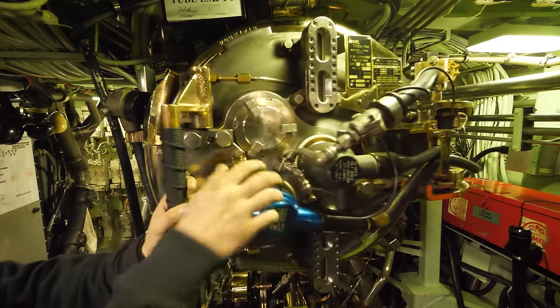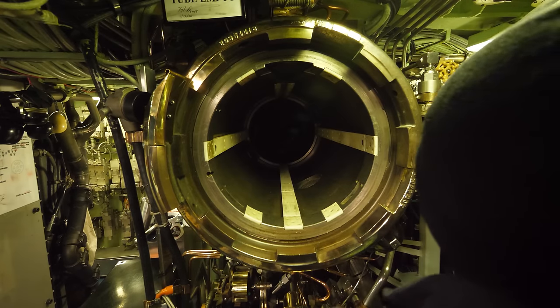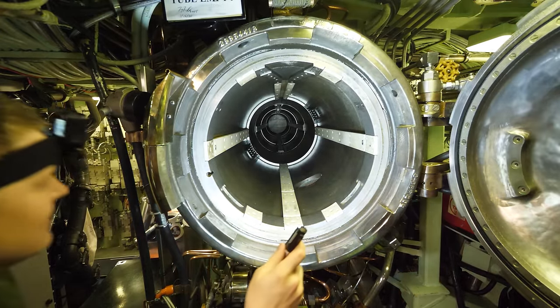Hydraulics. One, clear. All right, good. Pull this plug. Wow. Make sure it's latched. And there's the torpedo tube.